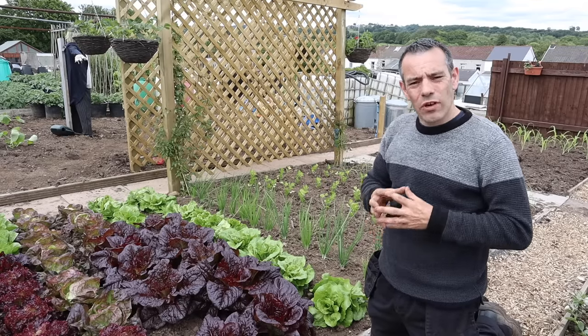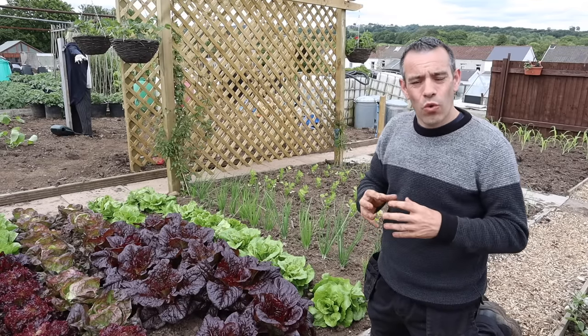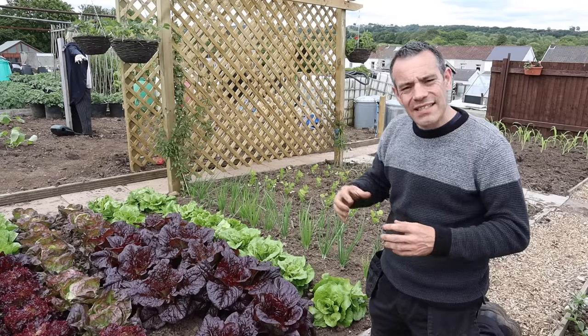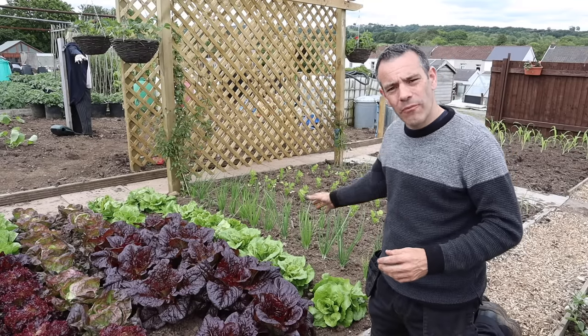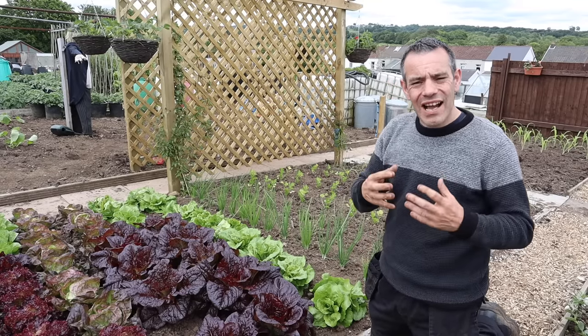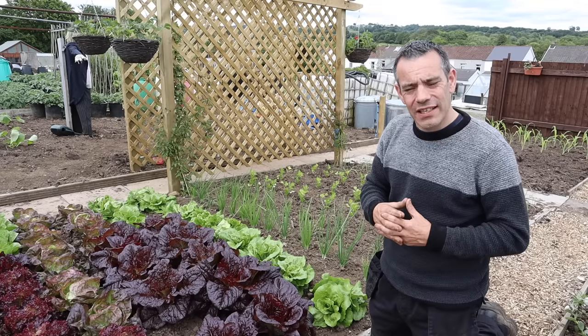Don't misunderstand what I'm saying here. We do not want to eradicate slugs entirely from the garden. Instead, we just want to remove them from areas that we're growing our food in. Because slugs and snails are very beneficial in the garden.